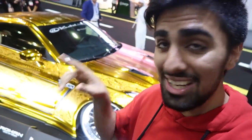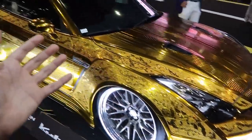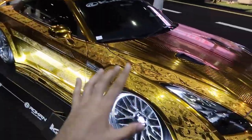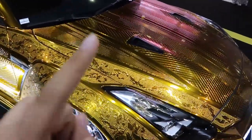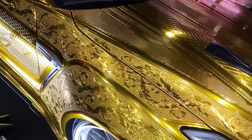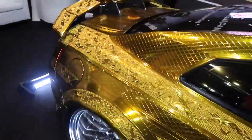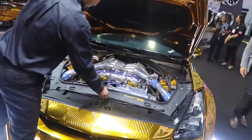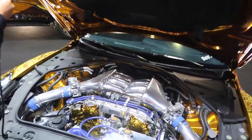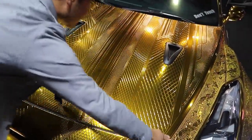Oh my god. All right, boys, so here is a gold GTR. Right now, this is insane. This is the first GTR I've seen like this in my life. And this is actually a one of one, and they've engraved the body. If you can see the design, this is all engraved onto the body of the GTR, and it looks insane. Oh my god, look at this. That is crazy. I just want to touch it. It just looks so nice. It just looks so amazing.